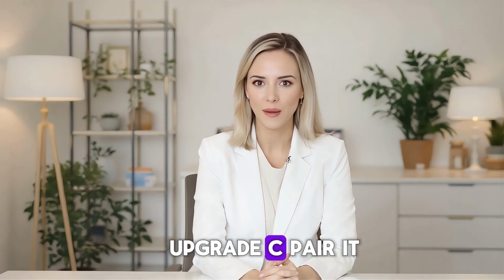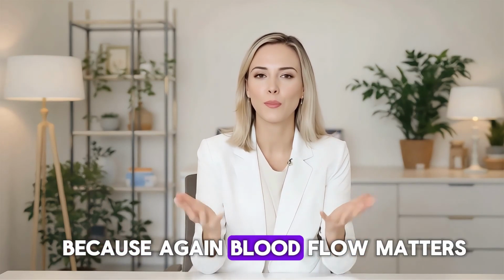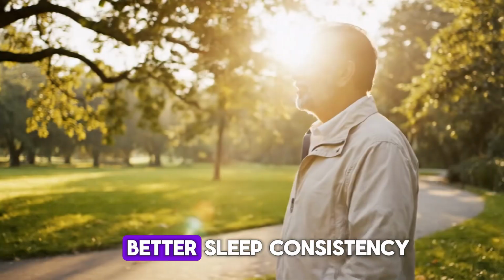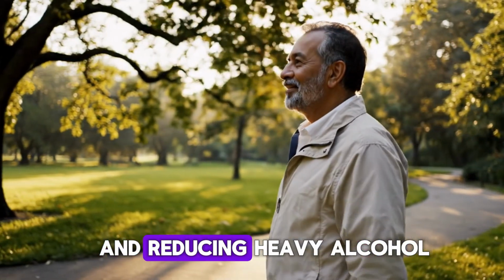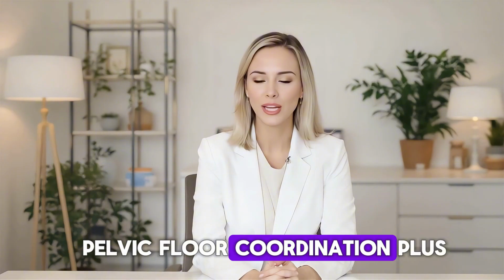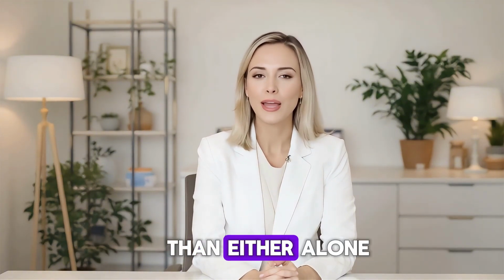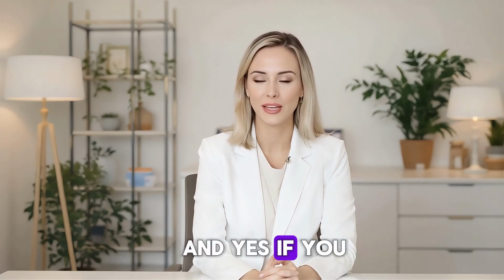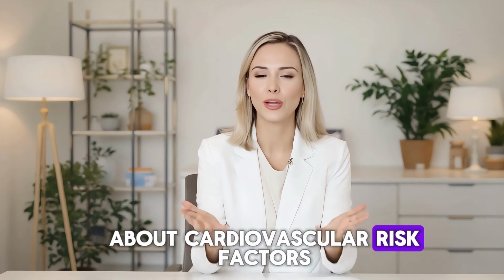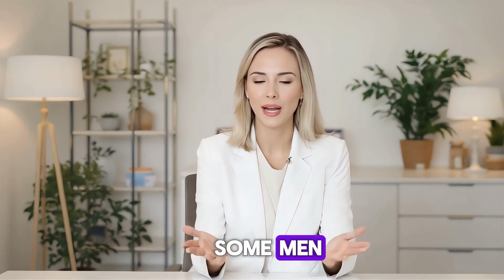Upgrade C, pair it with basic blood flow habits. Because again, blood flow matters. Even light daily walking, better sleep consistency, and reducing heavy alcohol at night can make a difference. Pelvic floor coordination plus circulation support is a stronger combo than either alone. And yes, if you want to be serious, talk to your doctor about cardiovascular risk factors. ED can be an early warning sign in some men.